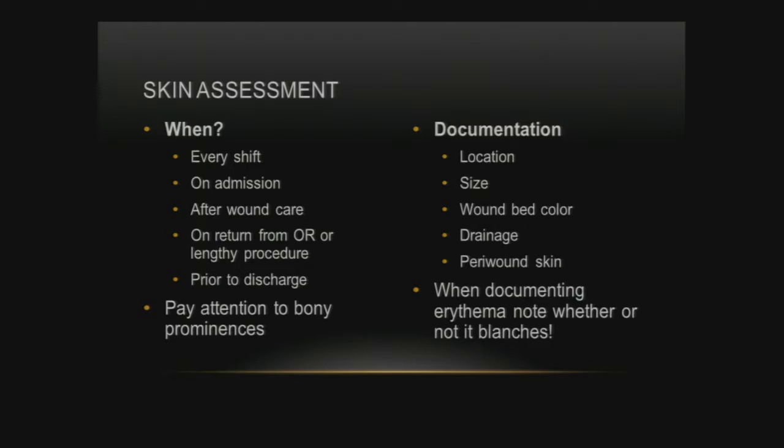insult to the skin would be considered a partial thickness or a full thickness type of a wound. So what do you document? Document where is it, what size, what does the wound bed look like, the drainage, and what does the skin look like around it? And note whether or not it blanches. We do not expect you to stage. We would actually prefer you not to stage unless you have been educated by the inpatient wound care nurses.